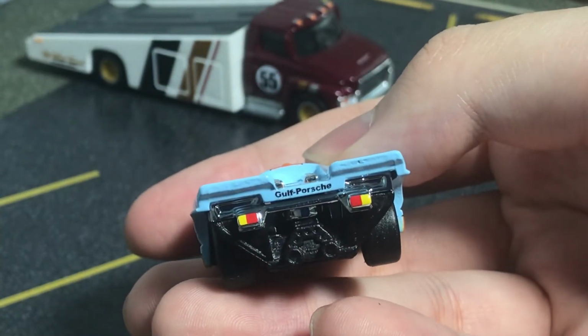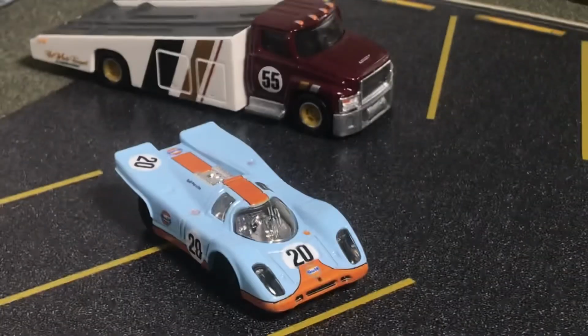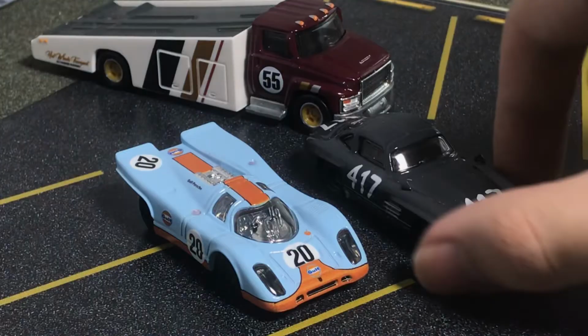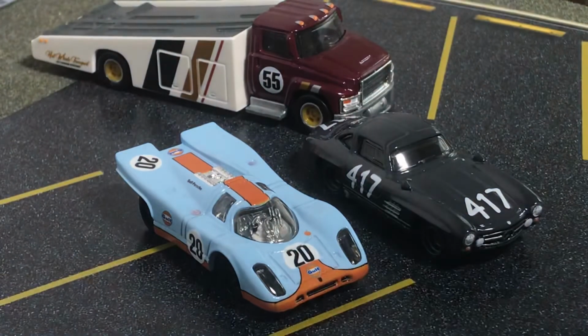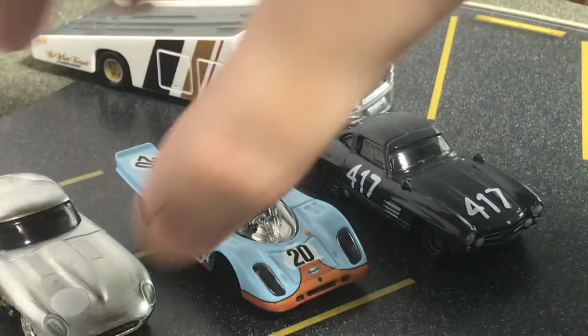You see the back. Gulf Porsche. Yeah, really love this. This is definitely going to be a highlight in my Hot Wheels premium collection. But that is it for this video. Great cars all around. Like I said, in my personal opinion, best boxed set so far.